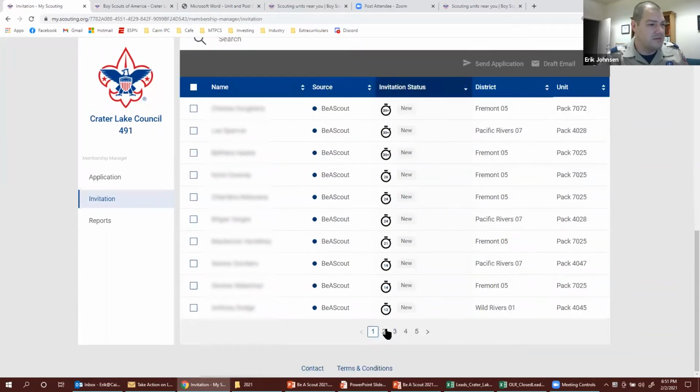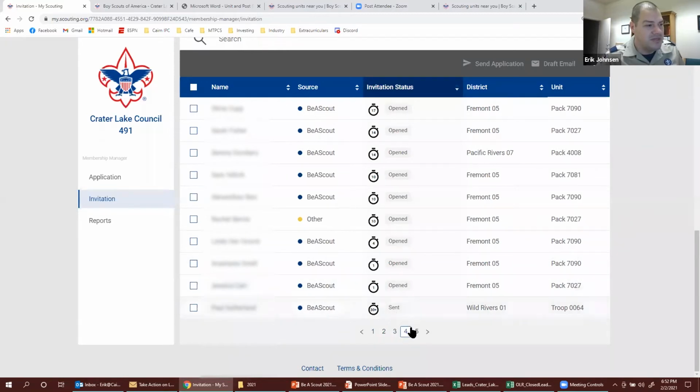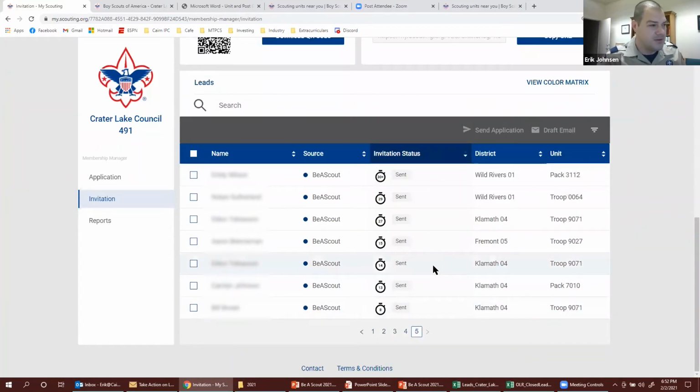Another interesting thing to note, I saw, where is it? We got Jay Bunning here. Jay Bunning is so excited to join Scouts that he reached out to 2 different units on the same day, and he is waiting to hear back from any of them. From what I can tell, it looks like nobody's checked it yet. So this status shows me who's checked the lead and how long it's been pending. Wow, we got 3 just today. 3 leads. Nice. It'll also show if you've sent them an application, it'll change this to sent. So again, a good way to see where a lead status is.